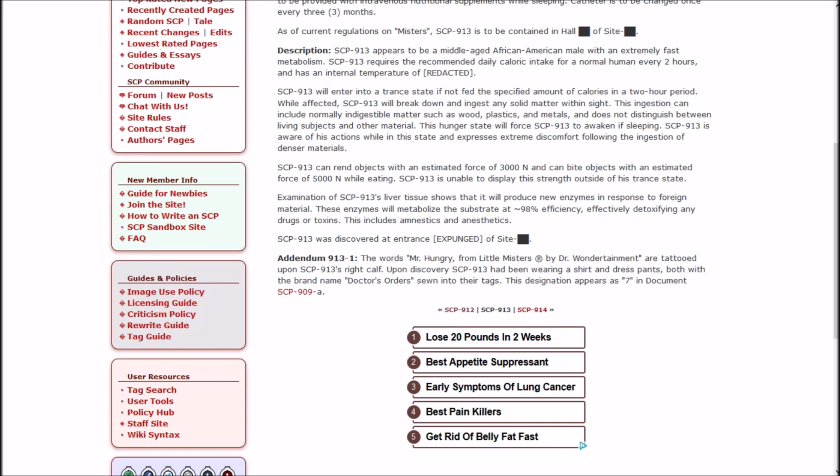Addendum 1. The words Mr. Hungry from Little Misters by Dr. Wondertainment are tattooed upon 913's right calf. Upon discovery, 913 had been wearing a shirt and dress pants, both with the brand name Doctor's Orders sewn into their tags. The designation appears as 7 in Document 909A.